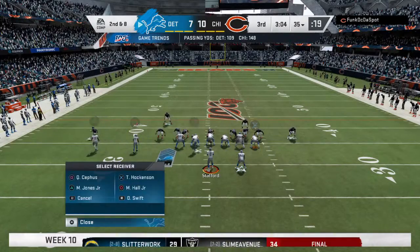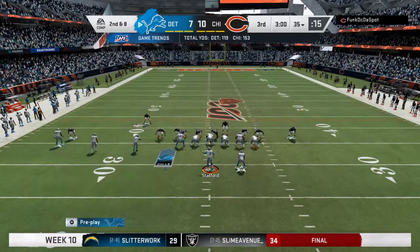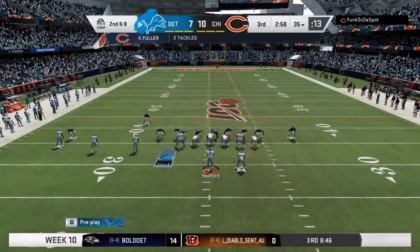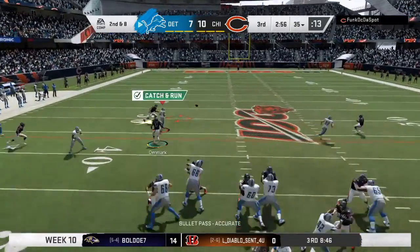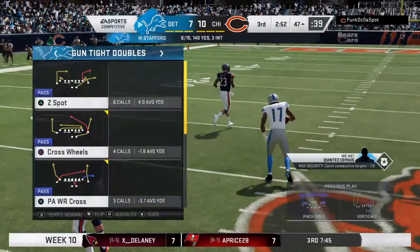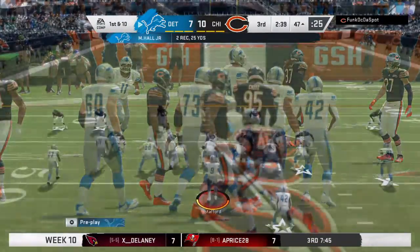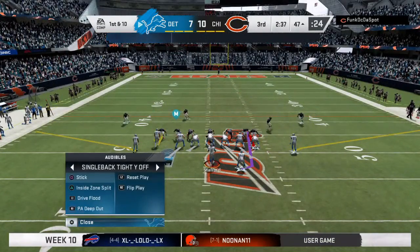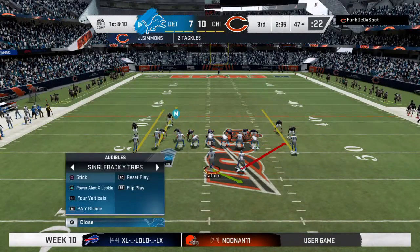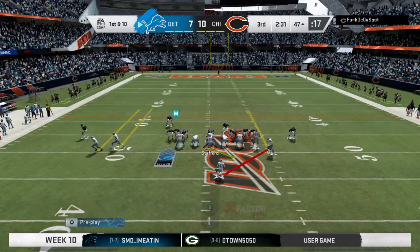Stafford. And he'll find Hall. And he'll be taken down, but not before he works it past the 50. He'll get 17 that time, and the Lions have a 1st down. Stafford now 8 of 15 through the air, but it's 1st and 10 here.